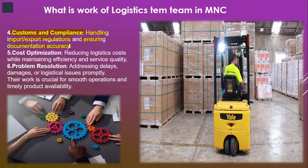For customs clearance purposes in India, what documents are required? The logistics team needs to ensure whether the vendors are providing them or not. In the same way, while exporting goods from India to another country, the basic documents required by customs need to be checked. So this is the responsibility of the logistics team.